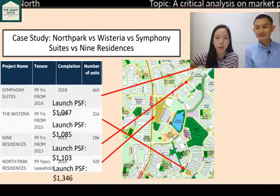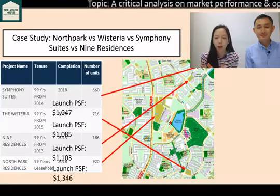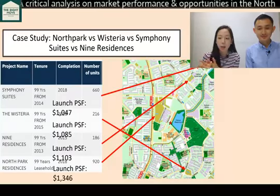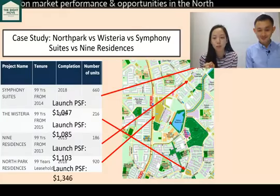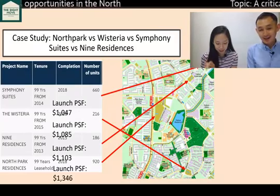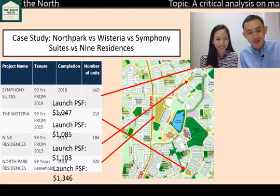Okay, so let's have a vote. If you were to buy one of these 4, which one would you buy? If you would buy North Park, please put 1. Symphony, put 2. Wisteria, put 3. And 9 Residences, put 4. Those of you who are inside, let us know what you would buy.